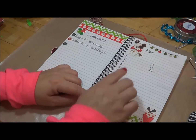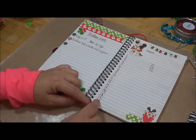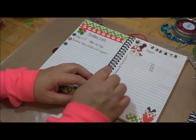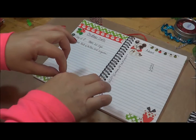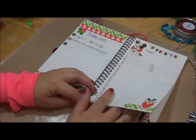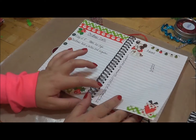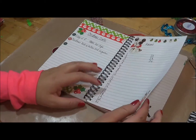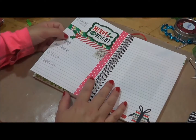The next one is our Advent. Again, I have little trinkets and things that I've been buying, but I need to sit down and get them all wrapped up, or decide how I'm going to do it, and then write in there so that I know what day goes with what, or if I need to find another little thing to buy. So I need to sit down and do that as well.